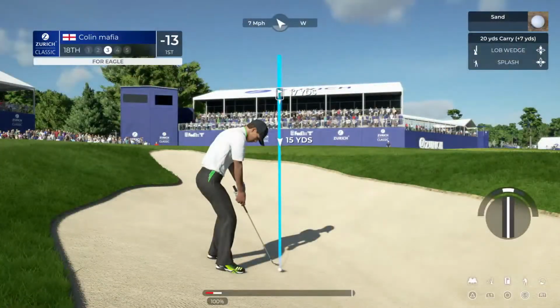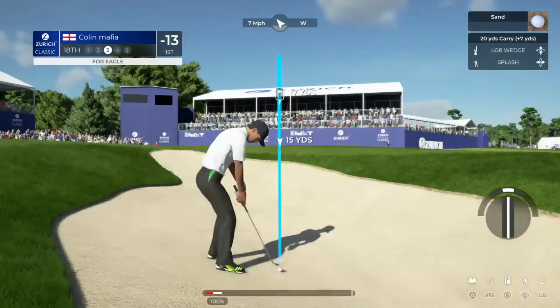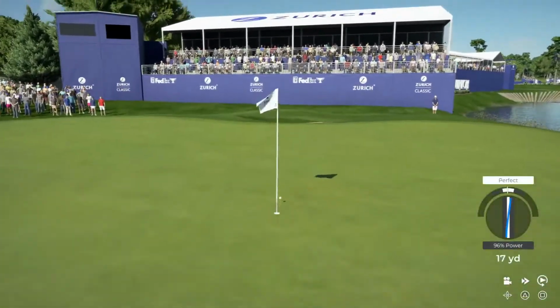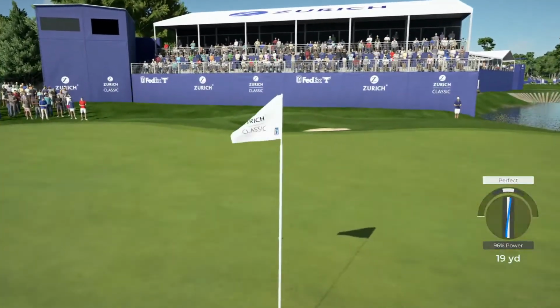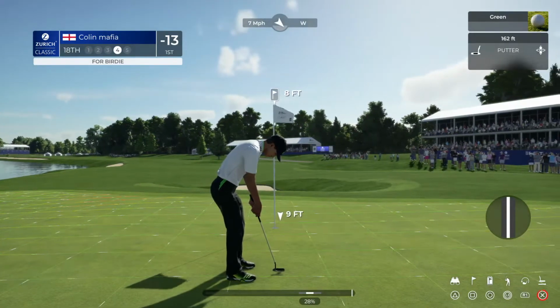Oh, wouldn't this be a massive shot to make out of the bunker to win it all? Okay, phase one complete. You've got to make a good putt here. It's all come down to this. A putt for the title.